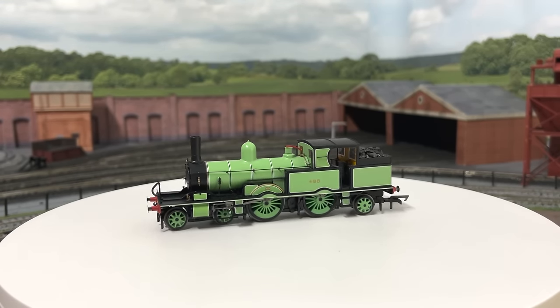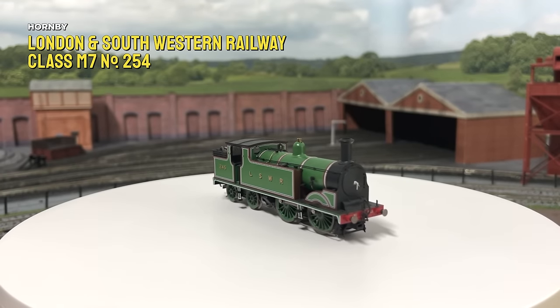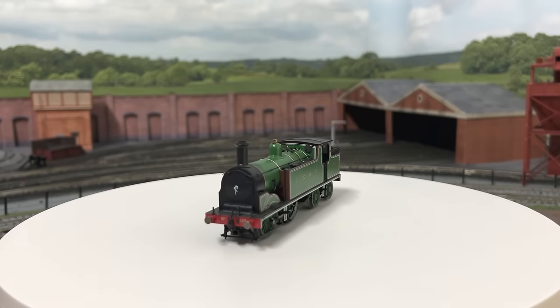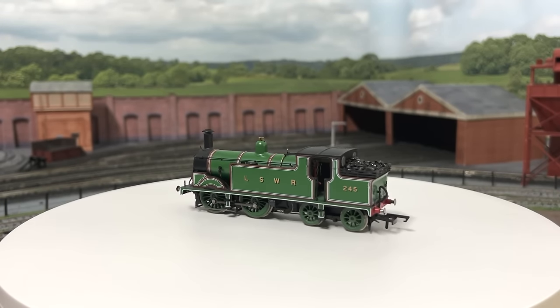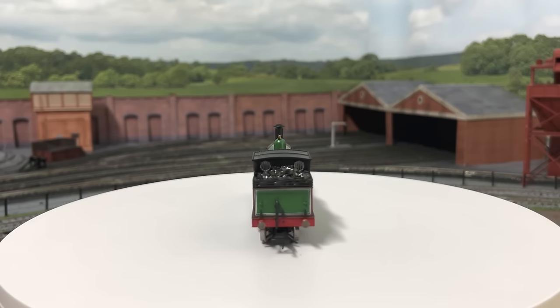Here we have an M7 class by Hornby, number 254 as preserved at the National Railway Museum in York. I really love this version of the LSWR livery. That darker green with the chocolate lining is a very attractive combination. I wish more models existed in these colors.